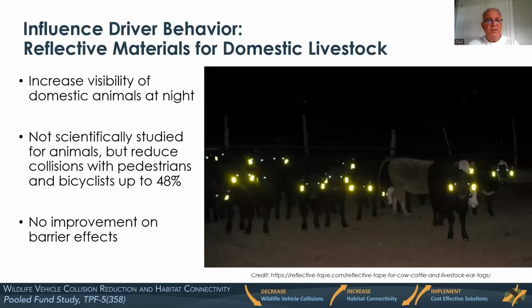And with that, I want to just give one example of a research project we weren't able to conduct, but that might be effective and relatively inexpensive. And that is simply putting reflective ear tags on livestock so that there's a reduction. Often livestock are hit at night, and it might cost just $2 to $5 for the ear tags, and you could potentially get a significant reduction in livestock collisions.